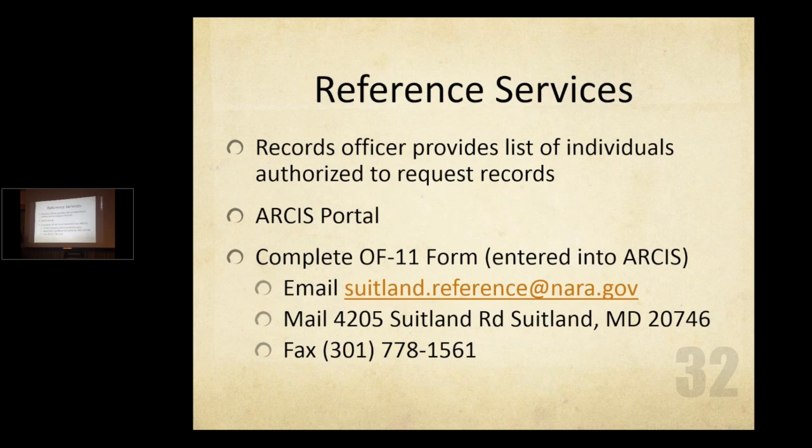The list that you're saying individuals are authorized by the records officer, is that a formalized form? Yep, sure is. It's a formalized form. And once we get that list, we key it into ARES. We have a database here called ARES, the Authorized Requester Electronic Schedule. That basically covers us so that someone from another agency, or even someone within your agency, that's not authorized to request that record can't request the record.